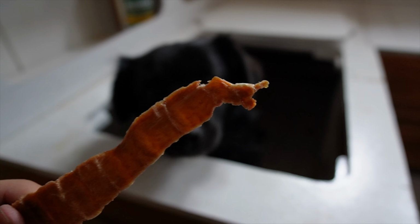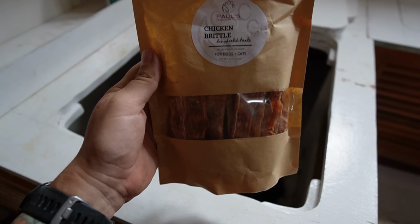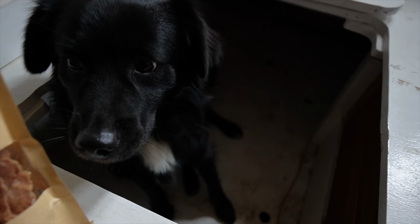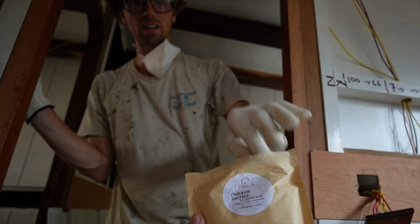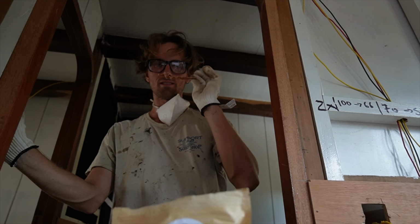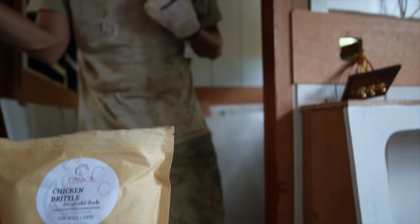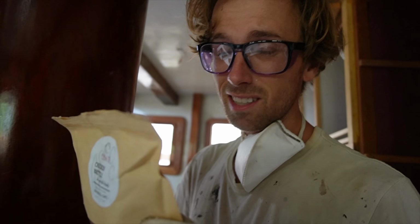What's this? Yes! We've never seen any dog treats with the quality of these ones from Paul's. They are amazing, and this guy cannot have enough, can you? I think I'll try one. It is literally chicken jerky. I don't think you should try it. Who's jealous, huh? You want more? It just tastes like chicken. My brain says dog food because I read it and I know what it is. But it's literally chicken brittle. Chicken, 83% protein.